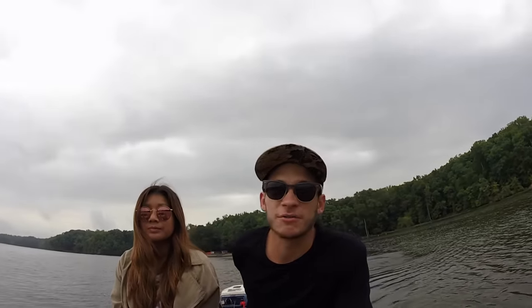First thing I noticed, the water temperature has already dropped about 10 degrees in the last 2 weeks that I've been out, which is awesome. So hopefully these fish are gonna be a little bit shallow. Also experienced a bunch of rain this morning. You can see it's very overcast. Should be a good day, so let's get on them.